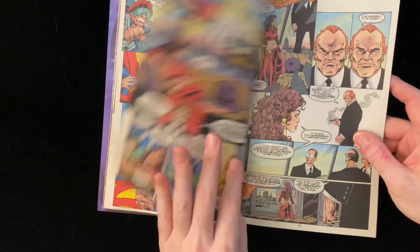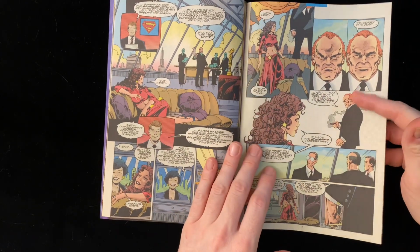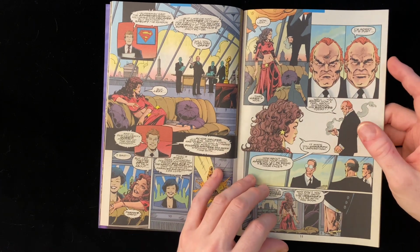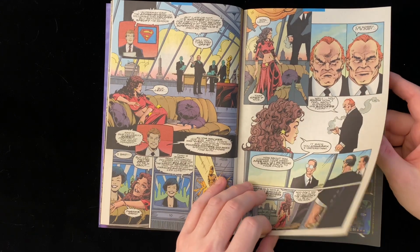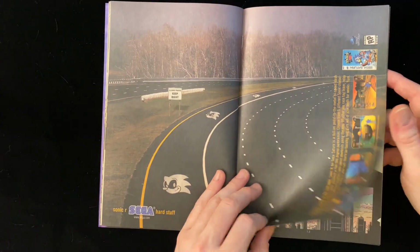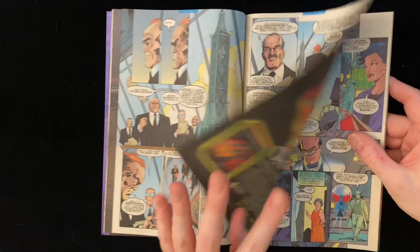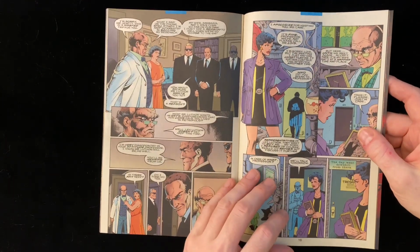You got James Robinson bringing a story that takes place in the very early days of the post-Crisis Superman, because you still got Lex Luthor with his receding red hairline, which he really only had for the Byrne Man of Steel storyline, because by the time they started up the regular Superman series post-Crisis, he had already lost his hair. Seeing Lex Luthor with any kind of hair is just kind of not right, not wholesome.